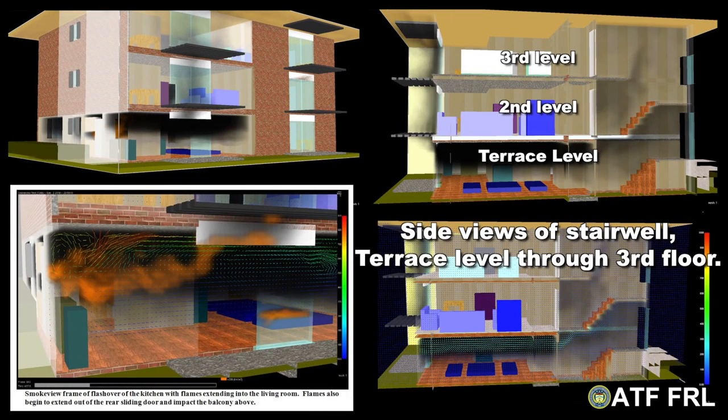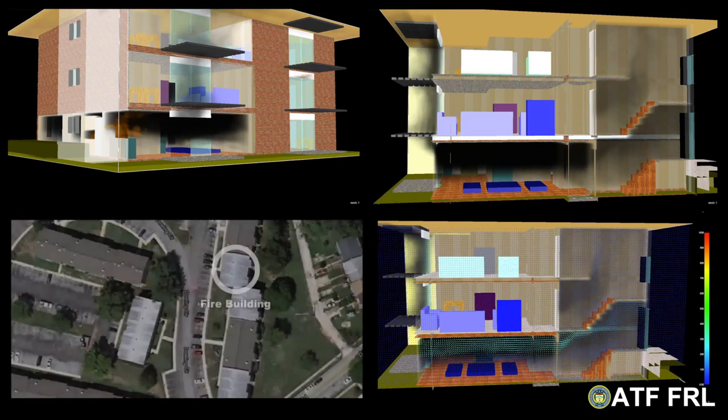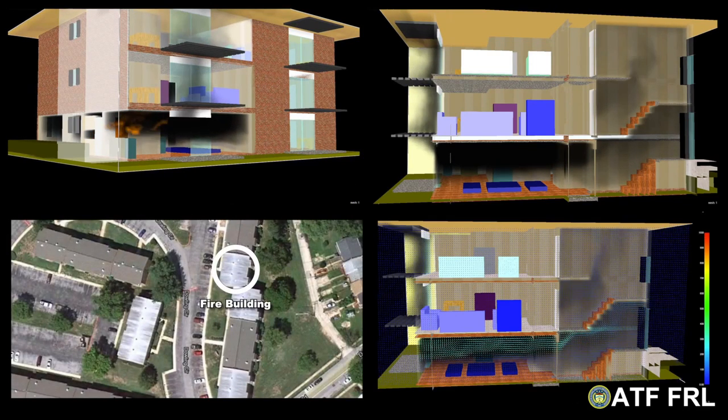With both the rear slider and the front door open, there was sufficient ventilation to allow the T2 apartment to eventually become fully involved. The open front entrance door to the T2 apartment allowed heated gases and smoke to enter the foyer area and the stairwell, making it untenable and blocking the primary means of egress for the occupants above the fire. Flames also extended out of the rear slider and ignited both the second and third level wooden balconies above.